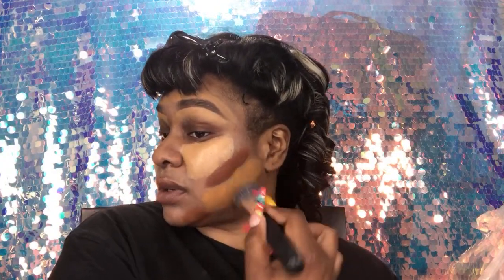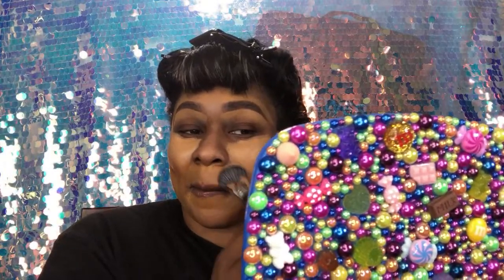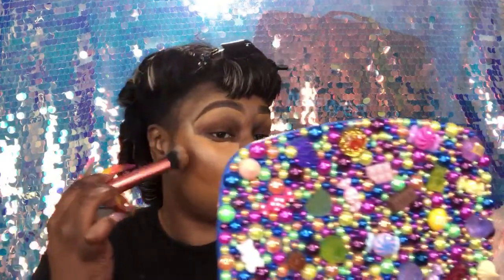Okay, and now we have the contour. We're gonna do the foundation first. I was gonna blend the contour up, but we're gonna do this first. And then I'm gonna take this all over my mouth. I have my mirror and I'm still not using it. I can't. So we're gonna blend this out. Gotta be careful. Do not get that contour in your foundation. You do not want that. Then I'm gonna go back in and blend my contour.